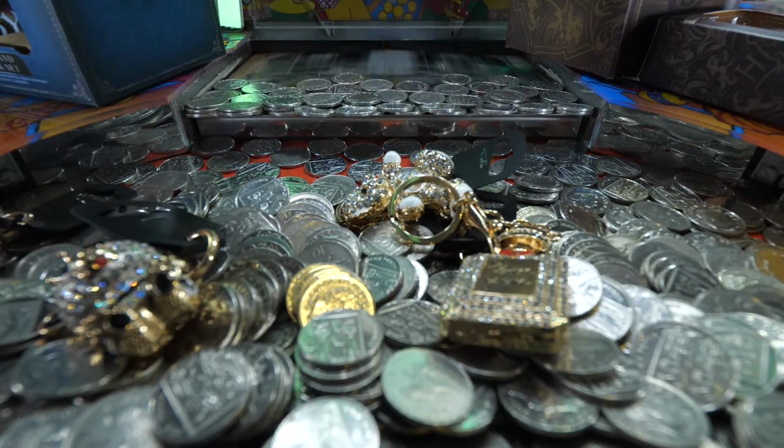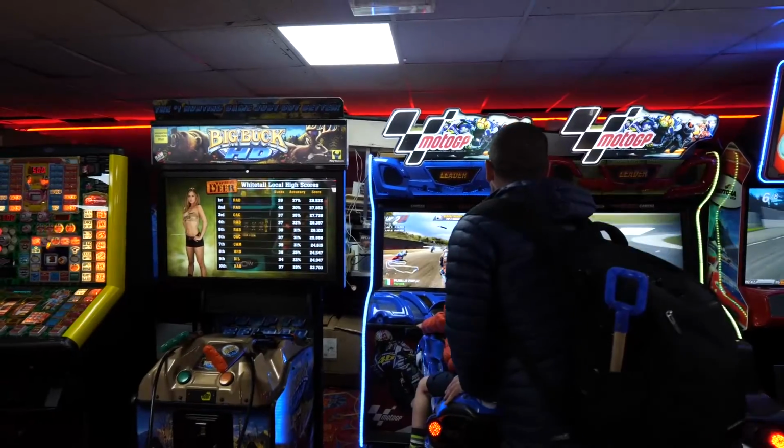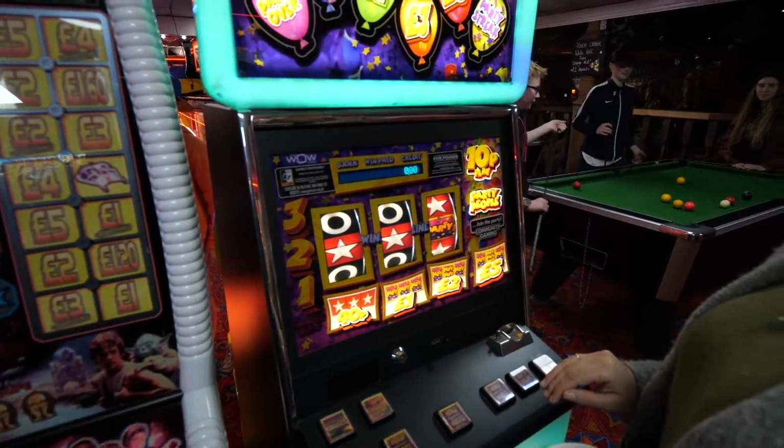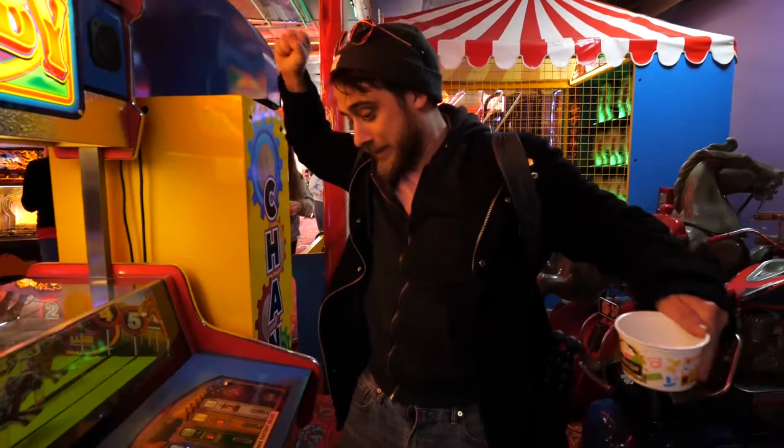No trip to a seaside town could be complete without an arcade. I'm pretty sure every seaside town has one of these, and it's basically a place like this full of really rubbish games to play. I don't think I know anyone who actually loves these places genuinely. I feel like you have to take them with a pinch of salt.